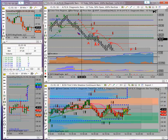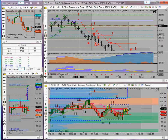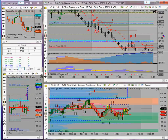But these ice levels are kind of like giant daily magnets, so you can expect that. I personally do not like to sit through this nonsense. It just makes me crazy. Some people will trail their stop with the MVP predictor, and that's a great strategy also. I just don't like the up and down. Kind of makes my head swim.